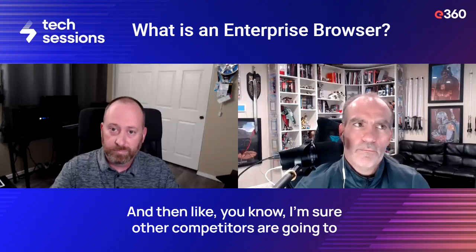Who would you put as the leaders in this space right now? There's two up front. I would say from an enterprise scenario, from just names on a billboard, you generally see Island being one of the top competitors, as well as Citrix with their secure browser. Okay. And then, I'm sure other competitors are going to start coming into this space. I'm sure Microsoft has some of their vision, and Google has their vision. Got any ideas about how they differ?